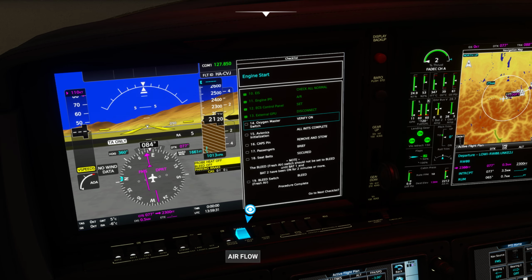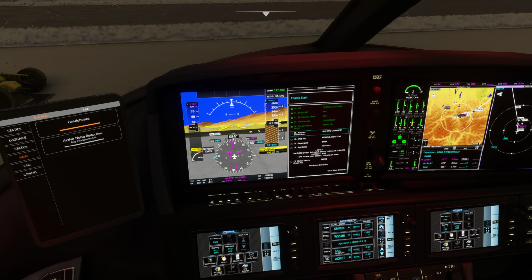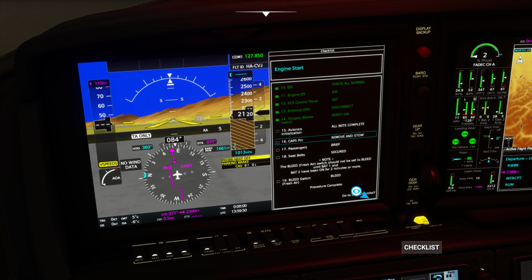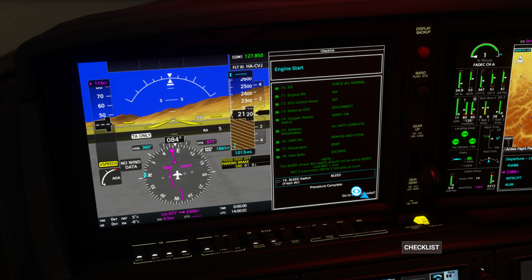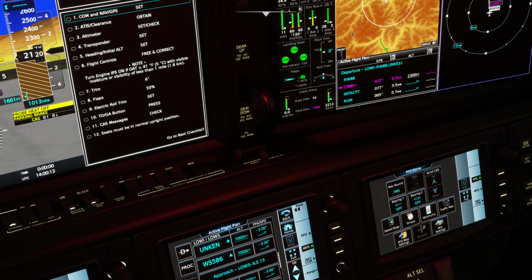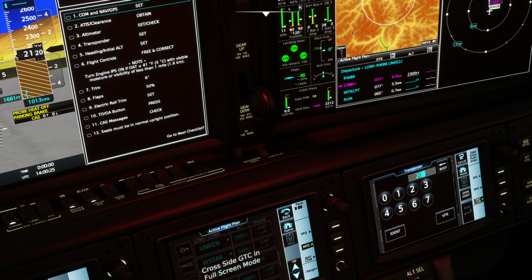Oxygen master and not much of a help. Passengers are definitely briefed, seatbelts are secured. There is no seatbelt sign, so let's just check ourselves. Bleeder is on. Radio 2. And we are going to use 2000.